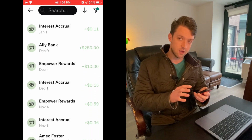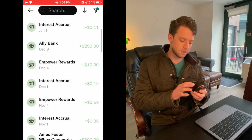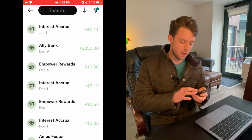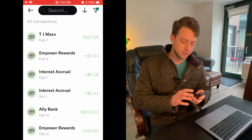December 4th, I have $10 Empower Rewards. So I was suspecting that at the end of December, they would shut down the rewards, that 1% cash back. Apparently they didn't, because I just got some in February. It looks as if they have reassessed how they're doing the Empower Rewards.